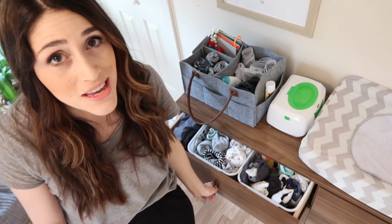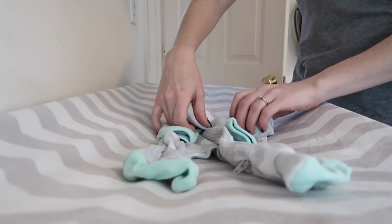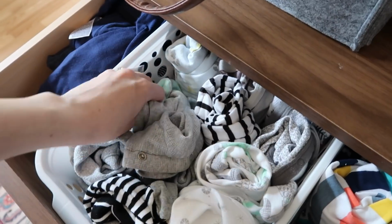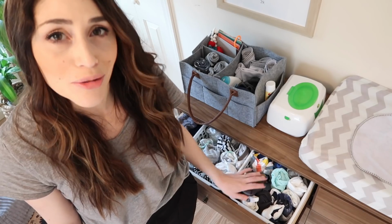Alright, for our next hack, let's take a look inside of drawers. Guys, baby's clothes are so stinking small. You guys, it's so little. But because they're so small, it's really easy for them to become a mixed up mess when you try to store them in drawers. Now, a tip that somebody gave me is to instead roll your baby clothes. So when you're putting away your onesies and your sleep and plays, just fold the sleeves in and then roll them up and store them vertically. This is not only a huge space saver, but you can see all of your clothes at once and easily grab what you need. Not to mention, you don't have to worry about folding tiny little baby shirts.